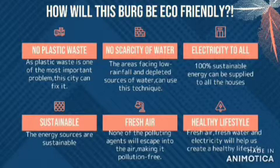Electricity to all. 100% sustainable energy can be supplied to all the houses. The project is fully sustainable. The energy sources which are used are sustainable. Fresh air. None of the polluting agents will escape into the environment, making it pollution free. Healthy lifestyle. Fresh air, fresh water, and electricity will help us create a healthy lifestyle.